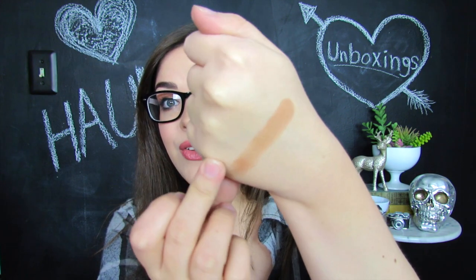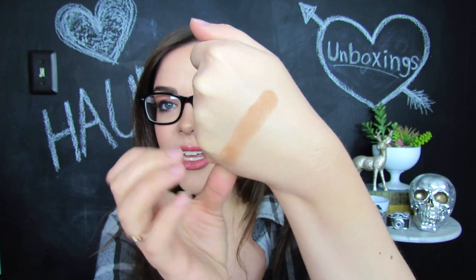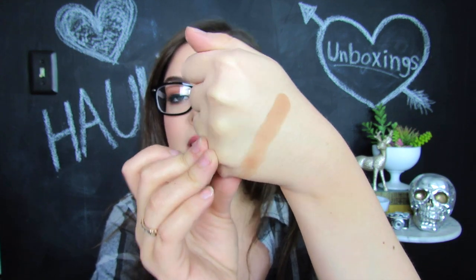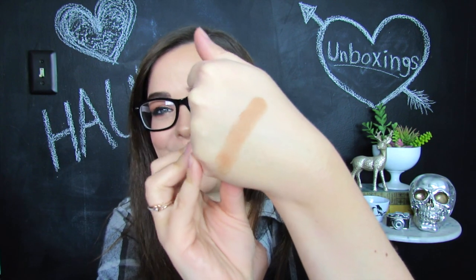Wow. And here it is swatched on the back of my hand. It went on very, very smooth and pigmented. If you can see there, it catches the light just a little bit, so it definitely would be nice and luminous. You could use this as a bronzer to give you a little bit of glow, or you could probably even use this as an eyeshadow. Now this has 10 grams of product and it is made in Italy, so I'm very excited to try this out. I'm definitely going to be using this in an upcoming get ready with me or something.